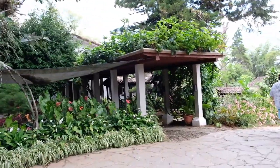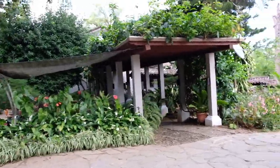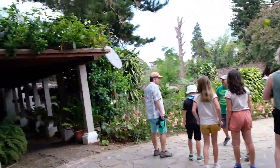This is the entrance to the farm itself here. We have an English guide today. I'm with this family here. So let's get stuck in.